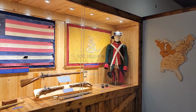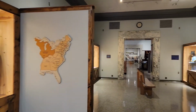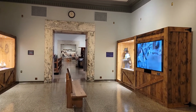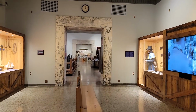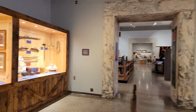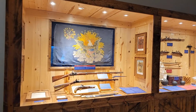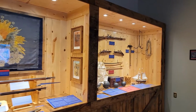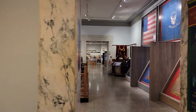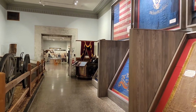And again, this is one of these marvelous things that we have here in Indiana, which I'm sorry to say, many Hoosiers don't even seem to know exists. And I just find that to be somewhat scandalous. There's so much neat stuff down here to take a look at, and I'm just going to do a little bit of a walkthrough here so that you get a sense of what you can come to see here at the museum.